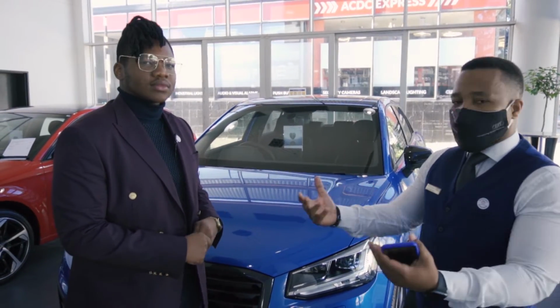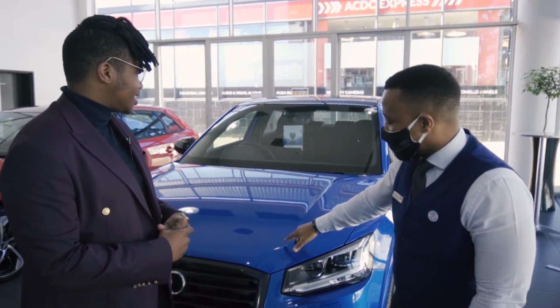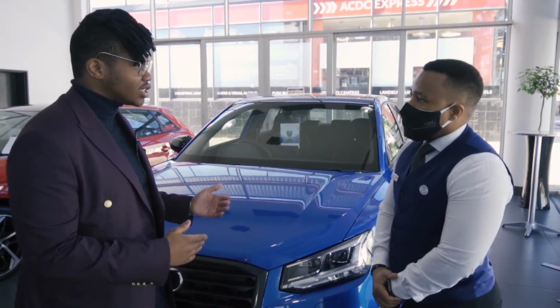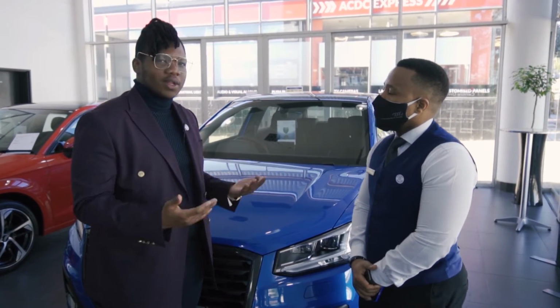Beautiful. But if you're a guy that's looking for a little bit of spark and a bit of a look on the car, then you would go for what we call the Q2 Black Edition. That will set you back at about 550,000. Which is perfect for the features that you actually do get for this car. It's still not overpriced. I think it's actually perfectly priced at that price.